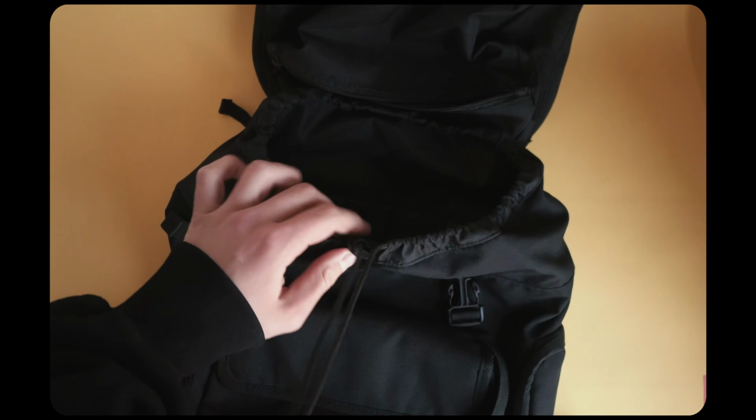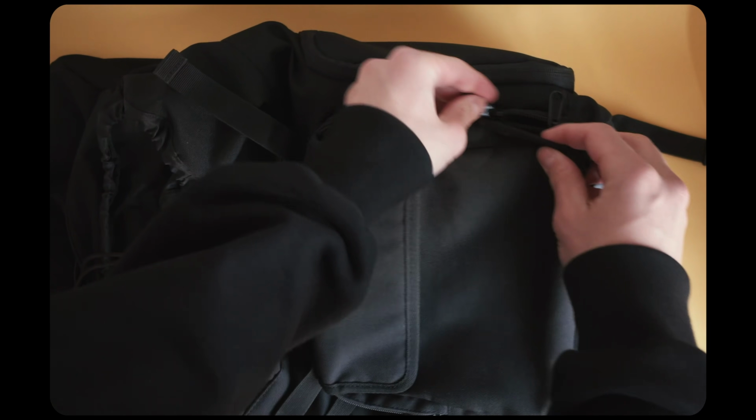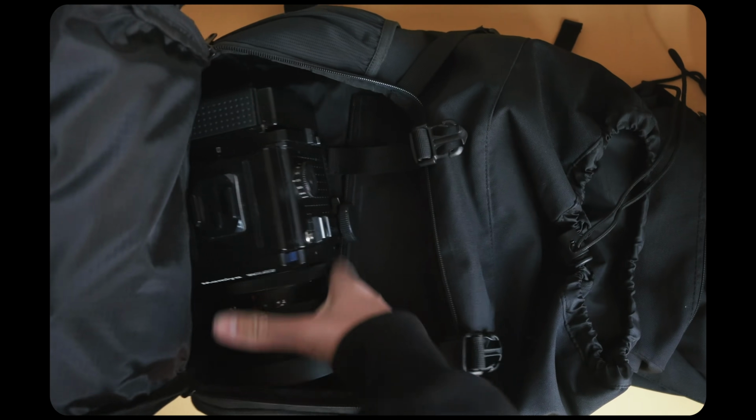It feels just enough like a normal everyday backpack, but it also maintains the functionality of a camera bag, and I think that's why I love it so much. I use it on a daily basis, and then it also just fits all my camera gear really well. I love how padded this thing is. It's really comfortable when my RZ is in there, and it just fits really well on my back as well.